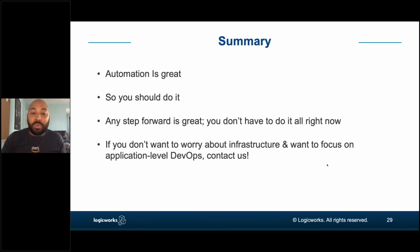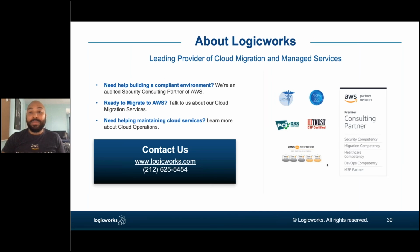And finally, you don't want to have to worry about your infrastructure. That's probably not what your business is. You're a SaaS provider. You want to be able to create the code that's going to grow your company and help you make billions of dollars, right? The infrastructure isn't technically what's going to do that. So let us focus on your infrastructure and your DevOps.